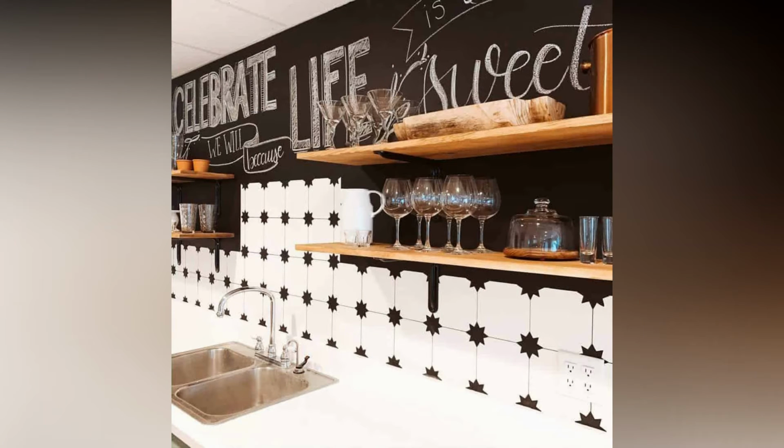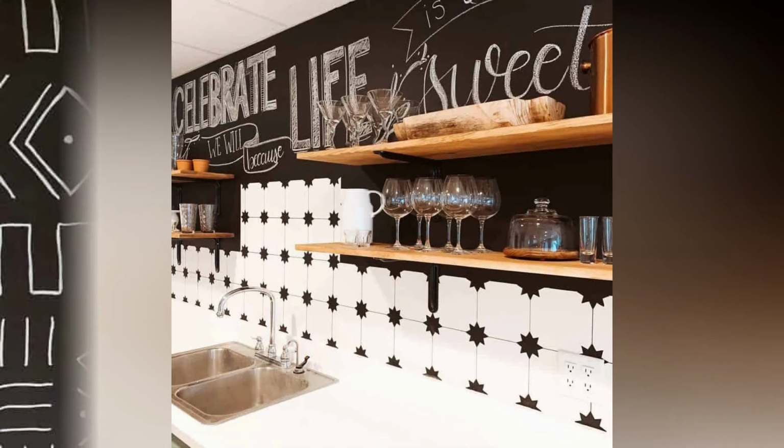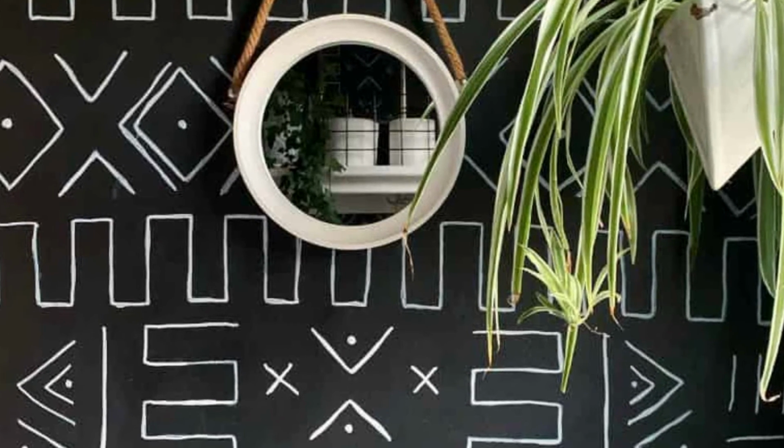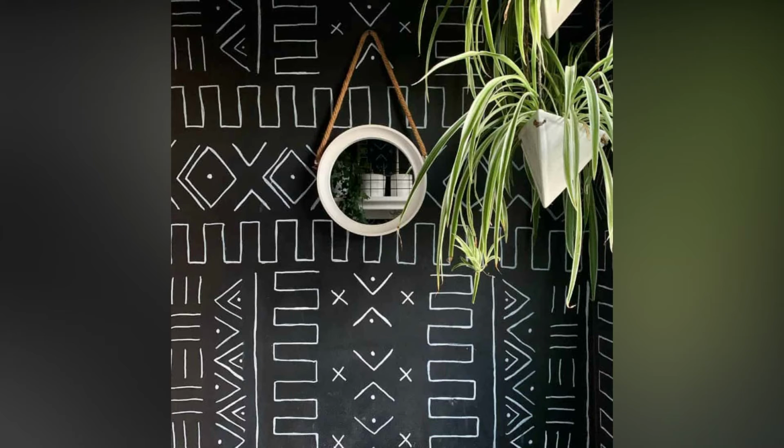And if you're all about functionality, why not go for a corkboard or magnetic wall? Perfect for the home office or kitchen, these functional walls serve double duty, keeping you organized while looking stylish.